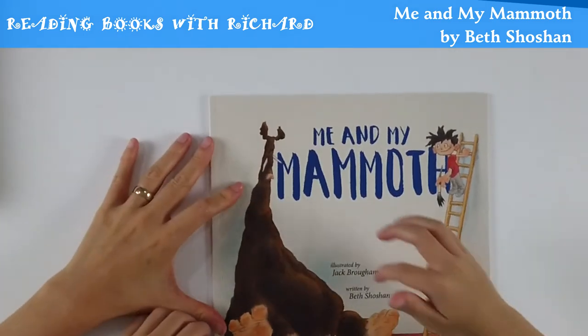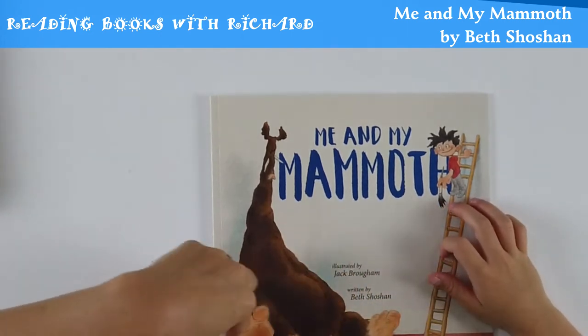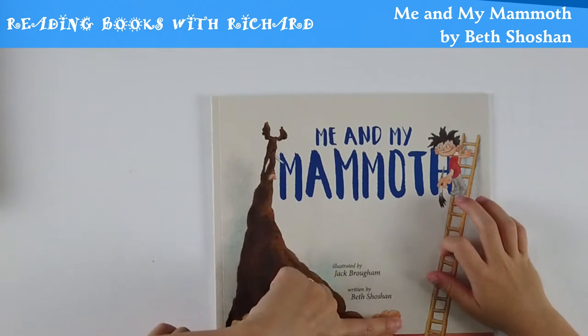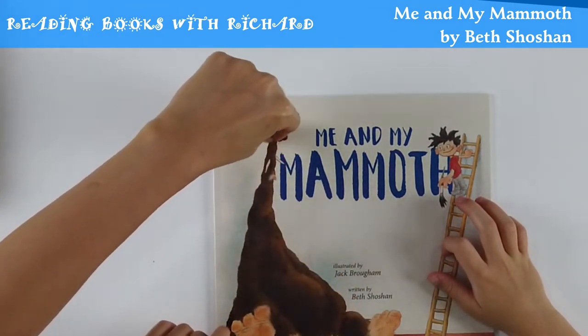Daddy. Yeah, this mammoth looks strange. Yeah, it's got huge feet. But then, slowly but surely, this part is huge, but then it's getting smaller, smaller, smaller.